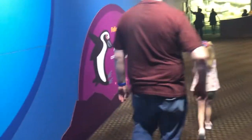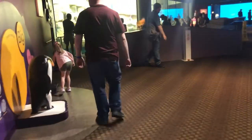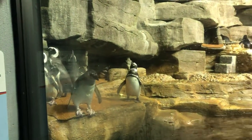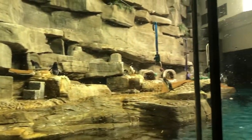Now we're headed to go see the penguins. They have a really cool penguin exhibit here. Hey Brian, look at all the penguins. This is so cool. But that one's walking. Do you think it's gonna dive into the water?